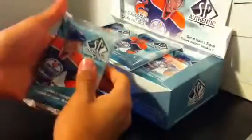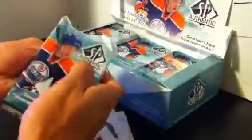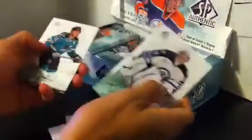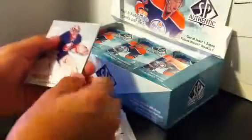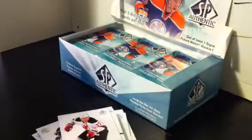Okay. Pack number one. Base, Scott Timmons rookie base, Decoy, Geno, Eric Johnson base. Base, Patrick Marleau base, Leah Robinson base, Decoy, Anze Kopitar base. Base, and a future watch, non-auto for the New York Islanders, Nico Koskinen. It's for the Islanders.